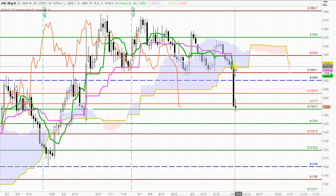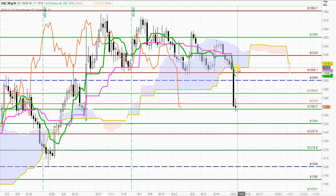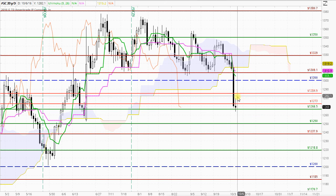In terms of trend, trading down below each of the Ichimoku indicators, strongly supported by the Chikou span, just starting to look a little overextended in depth away from the cloud. So if we do see a bounce, we could see some attempt for mean reversion, but we are likely to find resistance around this 1284.9 level if the market can trade through 1273.